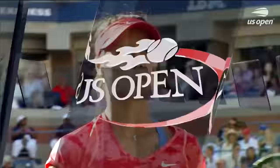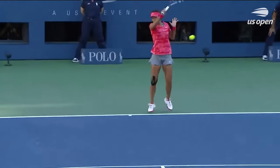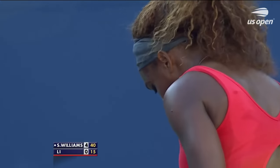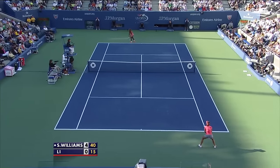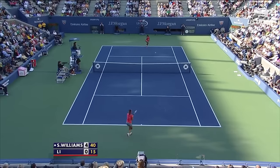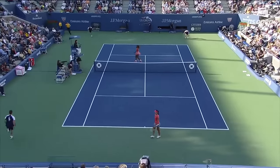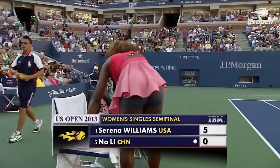Nice to see Serena moving around that net, very elastic up there. Almost wanted to move back in the middle, then decided to go forward, which was the right play. Some of the doubles she's been playing is helping her. She did everything right. Top 20 player. This is Serena Williams taking apart the sixth seed, Lee Na. Five love.